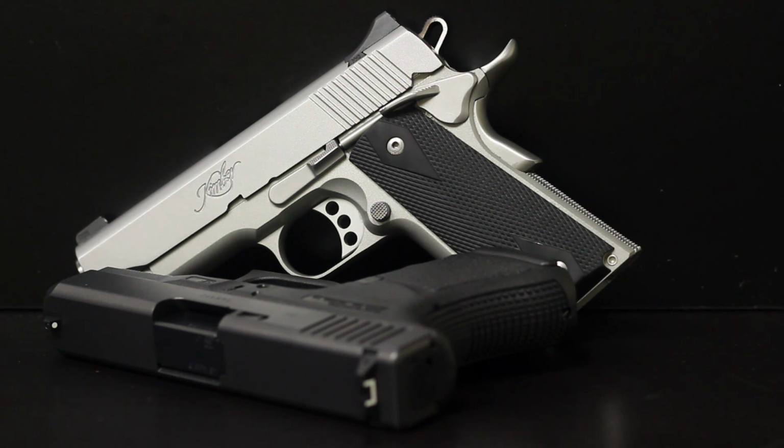And let's not kid ourselves here. If you're going to talk to me about reliability, there's no way in the world you're going to look at me with a straight face and tell me honestly that you feel that the 1911 is going to be more reliable than the Glock 30, especially when we start talking about commercial production type 1911s. There's no way you're going to be able to tell me that with a straight face.